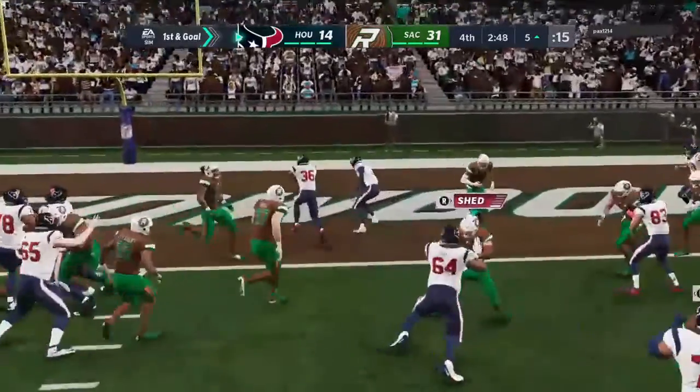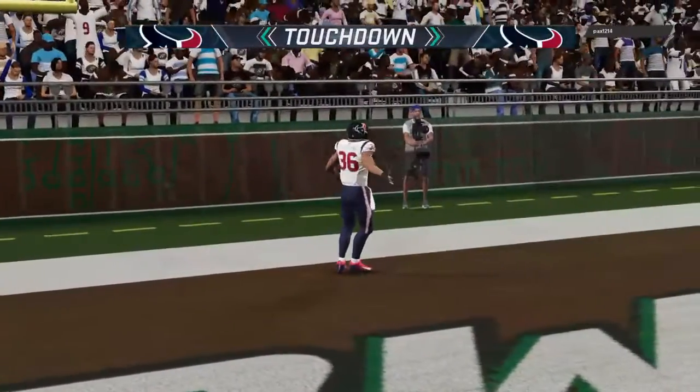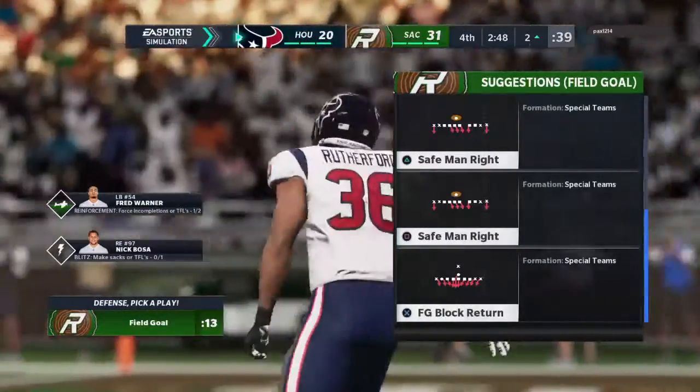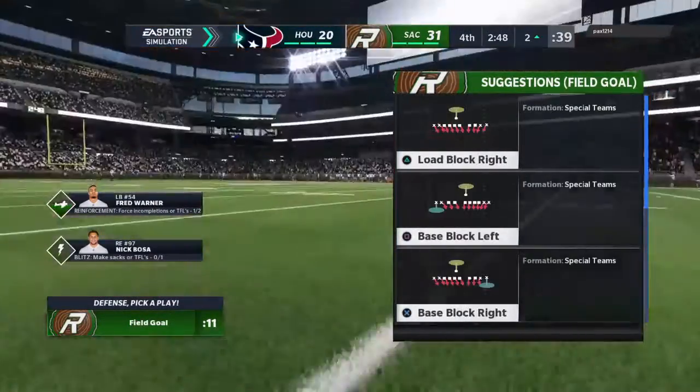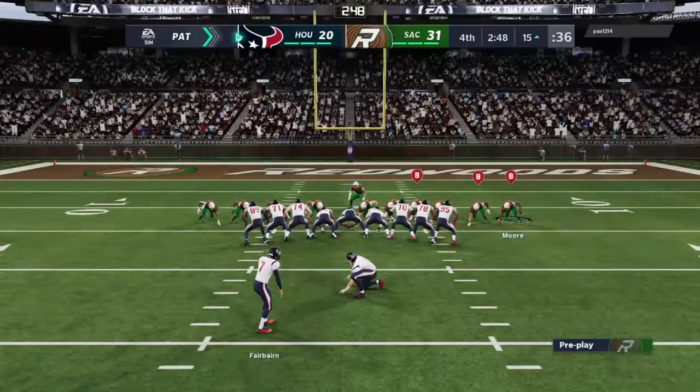From the shotgun now, here's an inside give. And he's in. Touchdown, Houston. A great effort there. His second TD of the game and 18th of the year. And the Texans get a bit closer.